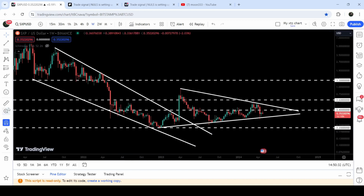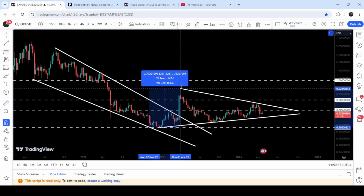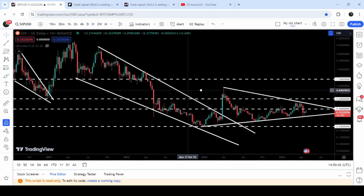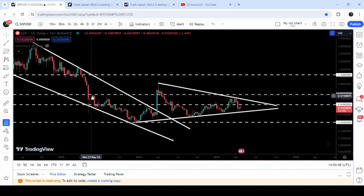And you can see that we broke out, and from this low of 20 cents up till this high, it rallied almost 361%, but could not break out this long-term resistance of 60 cents that had been previously breaking as a support here and resistance here. And now for the past several months it is breaking as a resistance. You can see we got rejection here and here for a while.